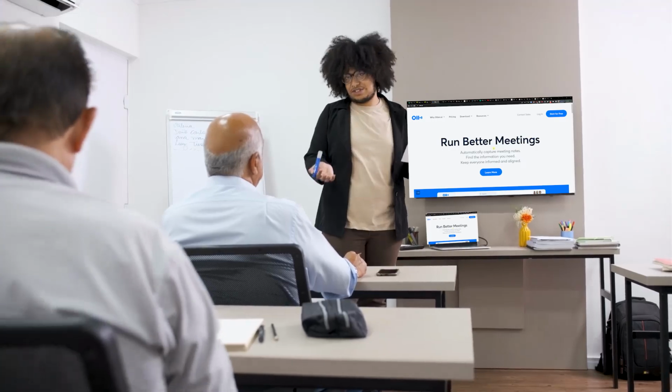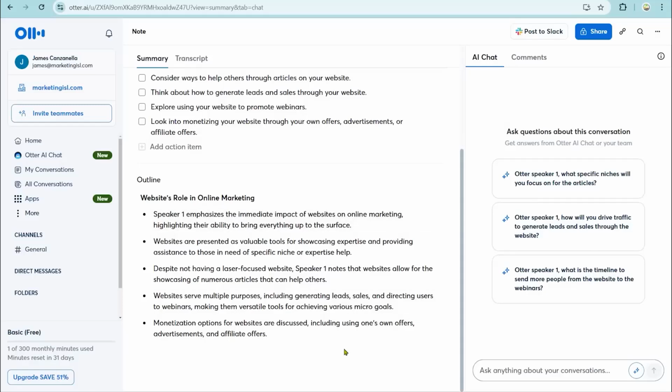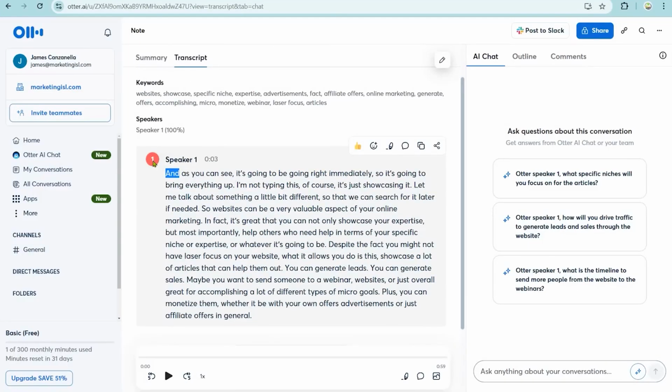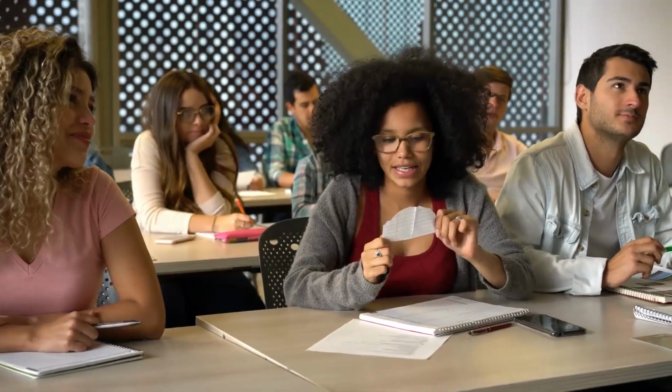Teachers are now using Otter in their classrooms, and it's making a significant impact. Students who miss class can catch up quickly using Otter's smart summaries. It's like having a time machine for lessons, allowing students to review and understand the material even if they weren't present.